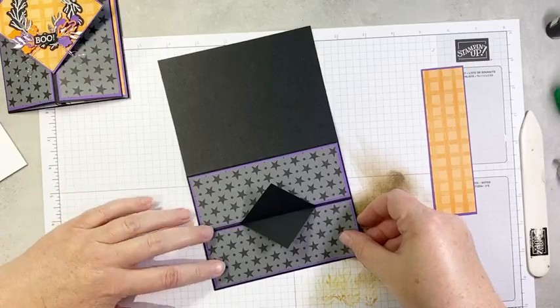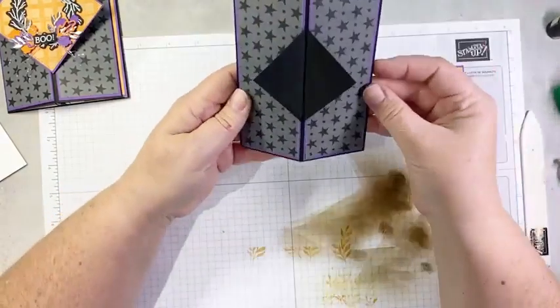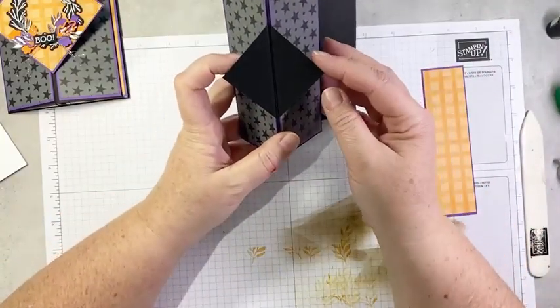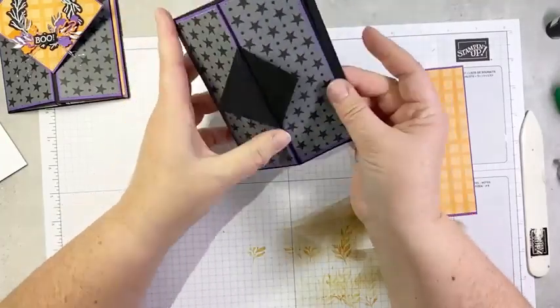Okay, and I'm just paying attention to my purple piece to make sure that the edges line up. So there is my little hinge piece. So when I open my card and add my focal image, that's going to hinge like that. Okay, not a hard thing, but just an extra little step.